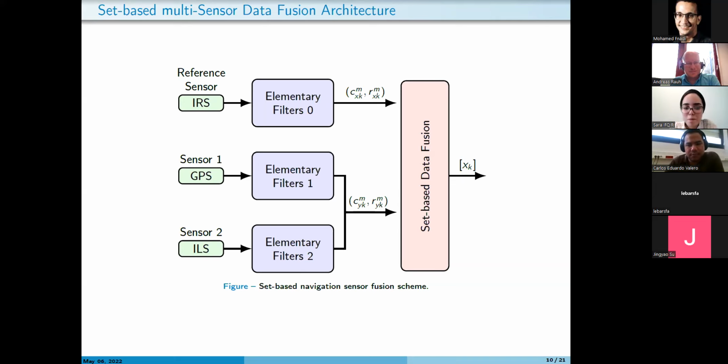Okay, yeah. So thank you, Sarah, for this very nice talk. I have just some questions about the real-time issues. We know that the interval methods need very high computation time. Did you evaluate the computation time in order to get the estimation of the position of the aircraft?